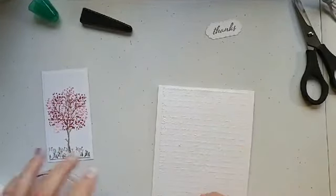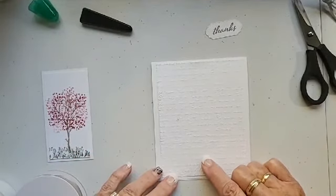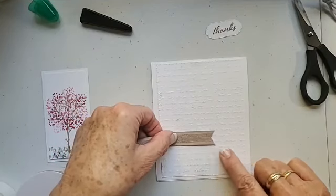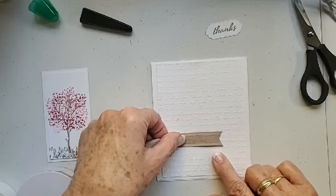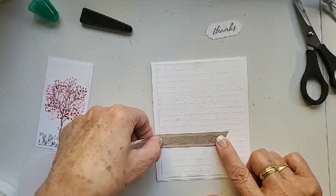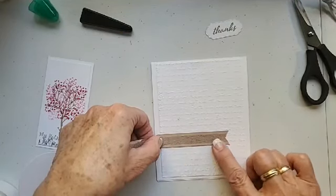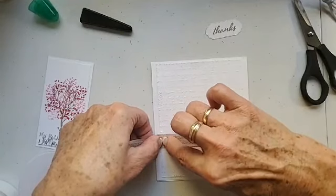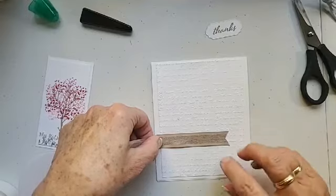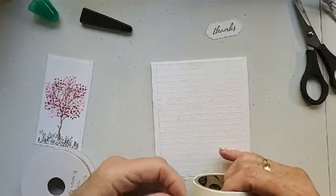Now what I did is I counted up 5 lines, 1, 2, 3, 4, 5, and I put my ribbon just up above that line of script there and over to the side. And one of the things I did is I put it on here and I glued it down, and then I cut it so that I could get it before the edge. It just seems to make it easier for me to cut it. You can decide what you want to do to make it your own.